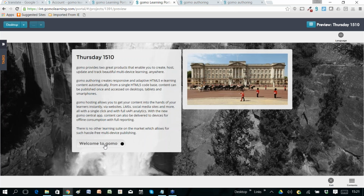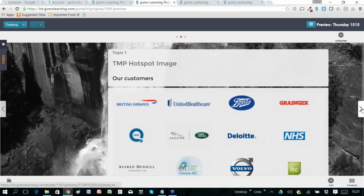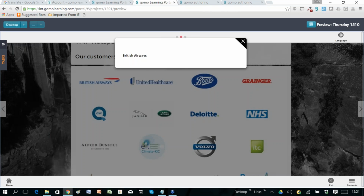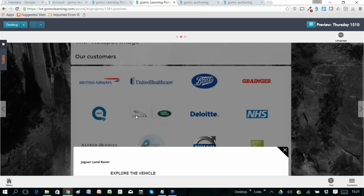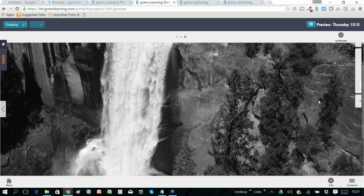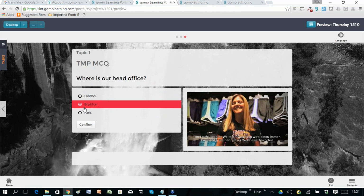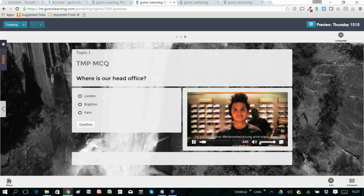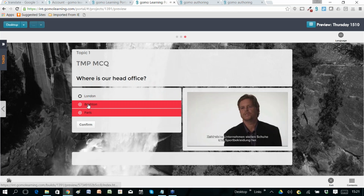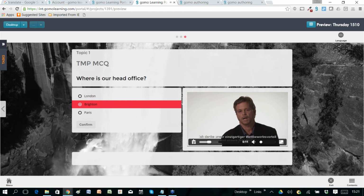So there it is with Buckingham Palace on. Welcome to Gomo. I've got screen 1 with Brighton on. I've got my image wall here with my British Airways and my Jaguar reveals on, like so. And then on the third page I've got the quiz, where's our head office, got the video on the right hand side. What is and will always be our unique competitive advantage. And I'll choose Brighton and confirm and get the yes feedback that I set up. So that's the course as it looks at the moment, but we're here today to look at multilingual, so let's go and have a look at that.